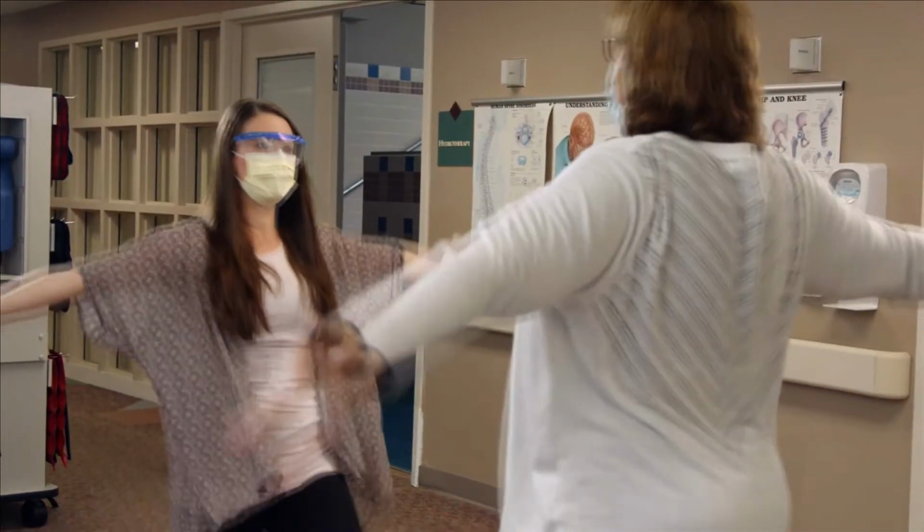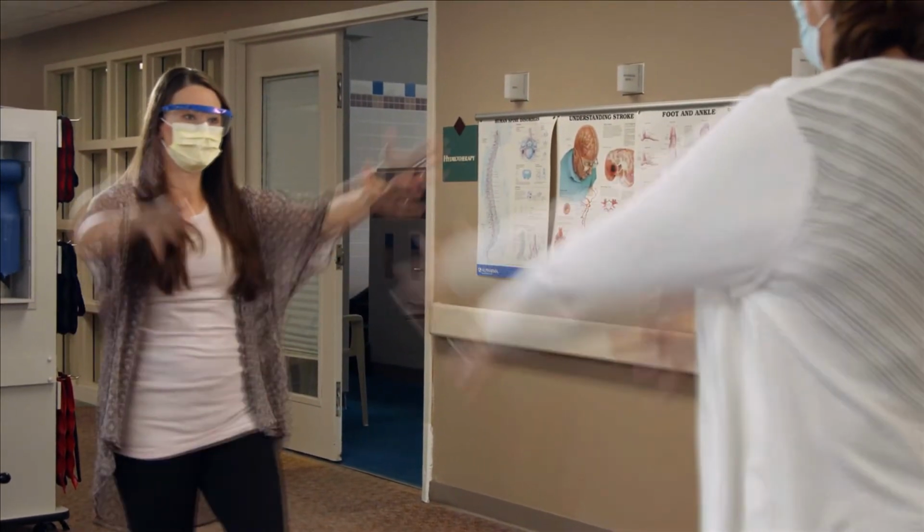So we can modify the exercises depending on their needs. They have protocols for sitting, even laying down if they aren't able to get up and move as well. And then there are standard standing exercises that we can also adjust for balance, with arm support or whatever they need.